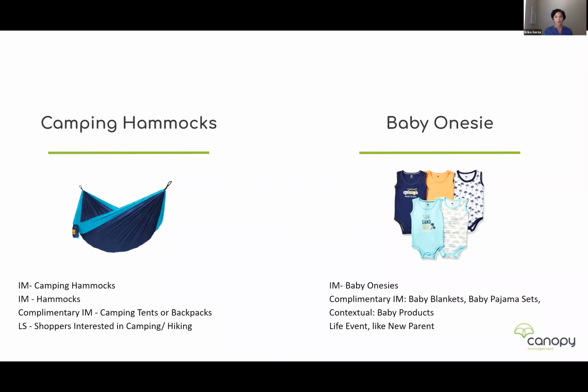And then I have some examples of other products. So for the hammocks, again, you can niche down to camping hammocks specifically. If that audience is too large, you may want to negatively target or exclude things like just regular hammocks if your product is extremely niche. So you can go into these massive audiences with really finite detail and efficiency through negative targeting.